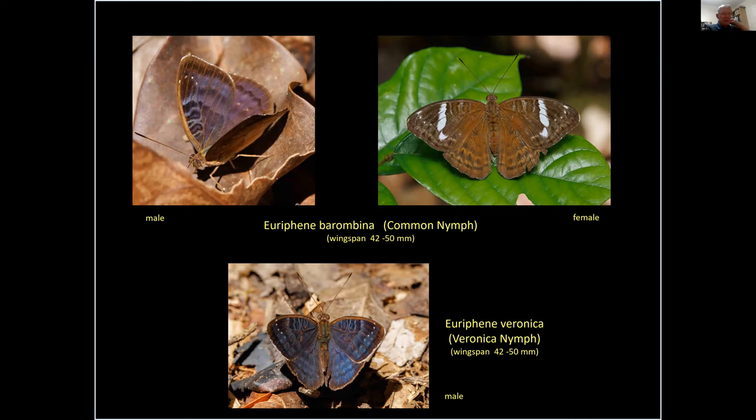So it becomes very difficult to identify things unless you get the light right and unless you can see the underside of these at the same time. You can see the nymph below, the Veronica nymph, the iridescence is, there's no purple there. It's all blue rather than a bluey purple.